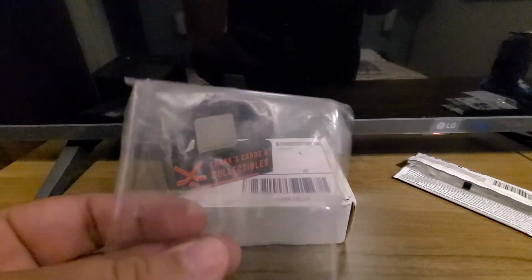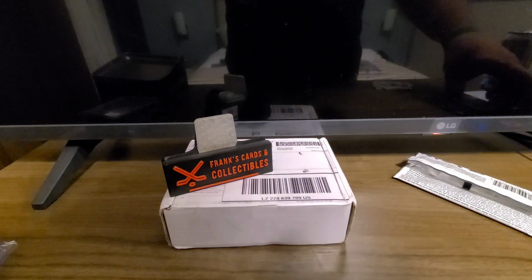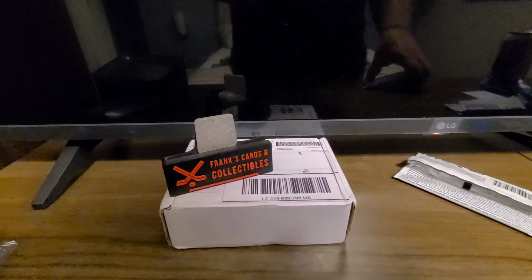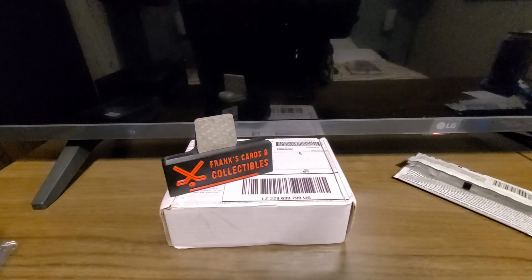Well, luckily I have a team bag here, so any loose stuff I'll just put in the team bag for now. So, that's that fun stuff.